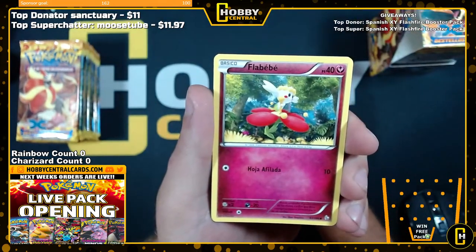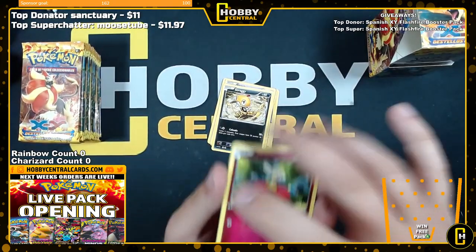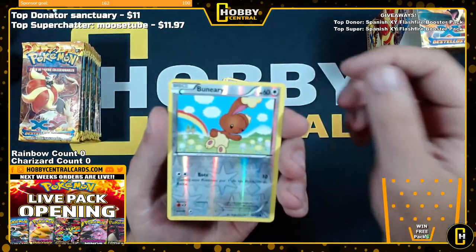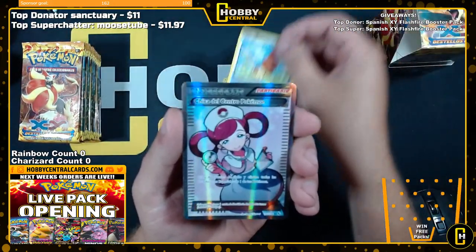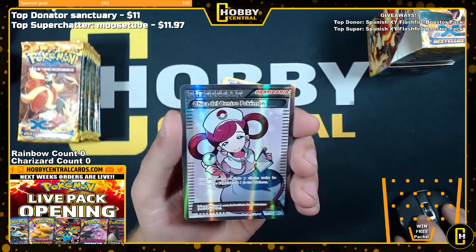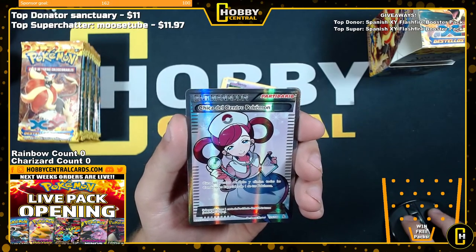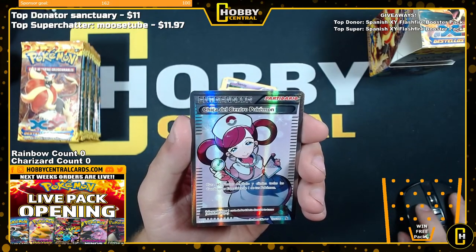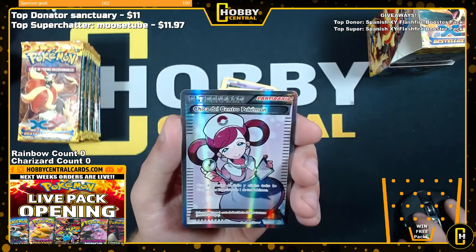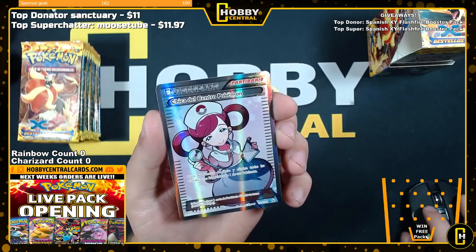We might be able to figure out something, Benji. I ruined the surprise. We got a Buneary and a Chica del Centro Pokemon. What? I'm pretty sure that's one of the bigger hits. It is. In English, this is a $26 card. Very nice.